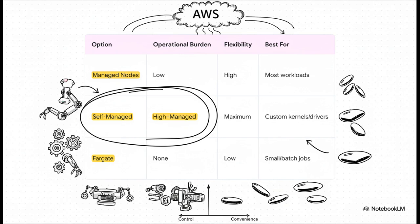So if AWS is taking care of the brain, what are your options for the body, for the worker nodes? Well, you've got some great choices. The most common one is managed nodes. It's kind of the best of both worlds, where AWS helps automate a lot of the node management for you. If you need total control, maybe for a custom operating system, you can go self-managed. And if you want to forget about servers entirely, you can use Fargate. It all comes down to a trade-off. How much control do you need versus how much you want managed for you?